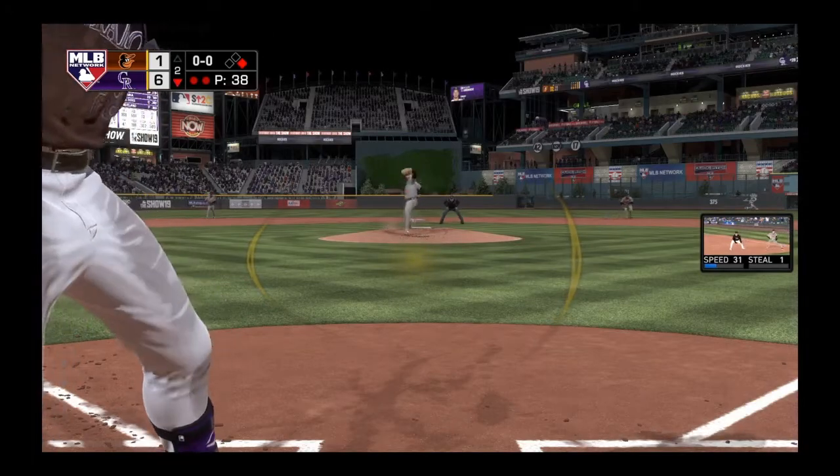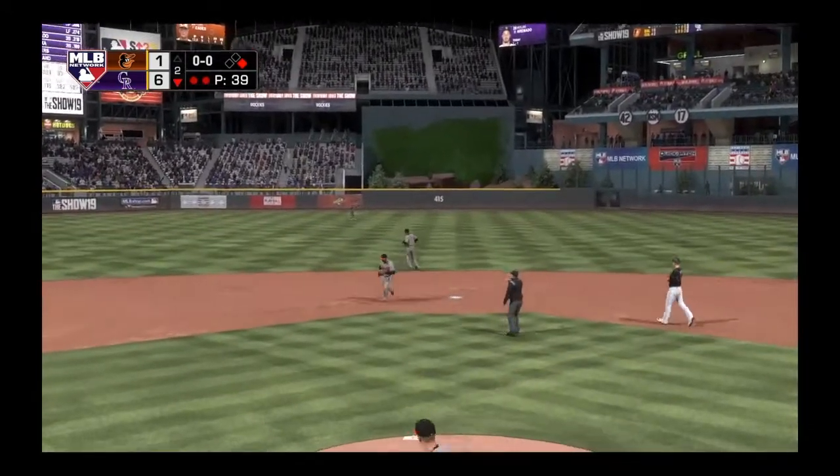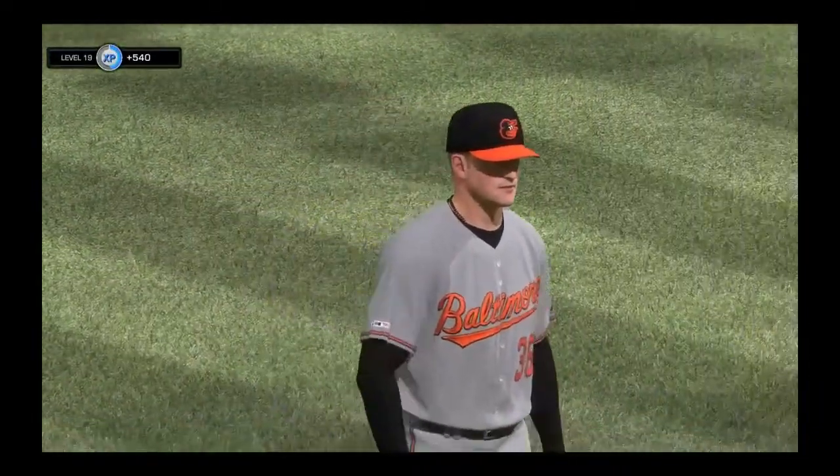He comes set. Here's the 0-0 pitch. Well, the shortstop's got him played perfectly as he takes this in for the third out. I have to imagine there's a full moon.